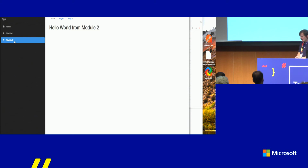Now, this is my module 2. It just says hello world from module 2. I don't have all of the thing on the left, the whole navigation thingy is not inside this app. It's in another place on my disk. But it just loads that up because I've already pre-compiled that and webpacked that, and it just starts that. And then I have the other module, which is ready to go and webpacked as well, and I just load that up dynamically.